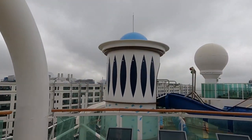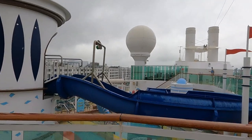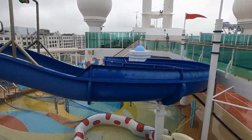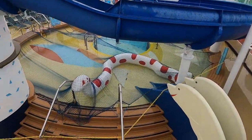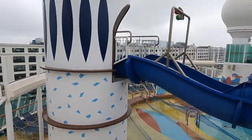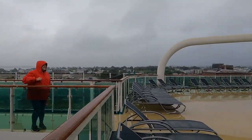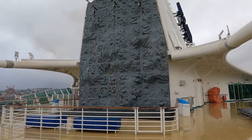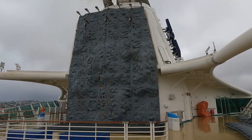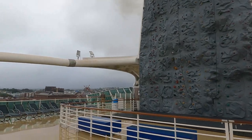Here we are at the tippy top of the ship. That's Adventure Ocean down there where the kids play. Wow, they have a big old slide. That's cool. Little pool area. Currently roped off though. Hey, there's Wifey. This is kind of cool. Never been on a ship with one of these. A giant rock wall.